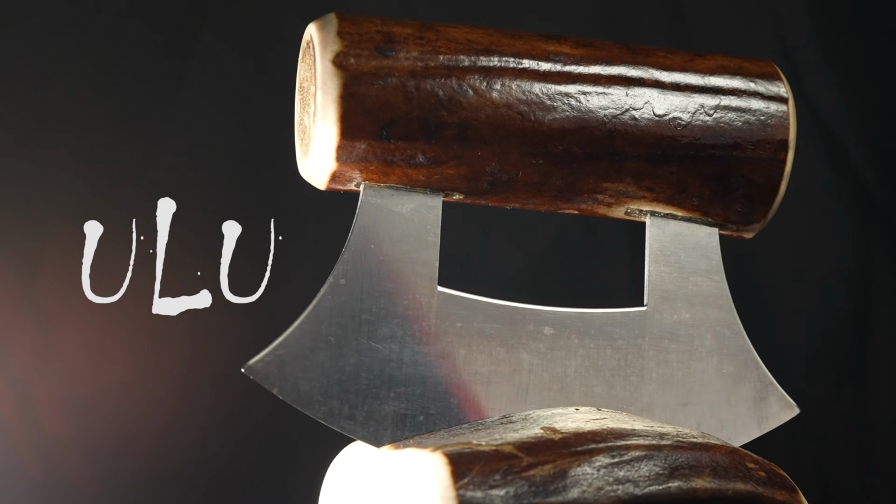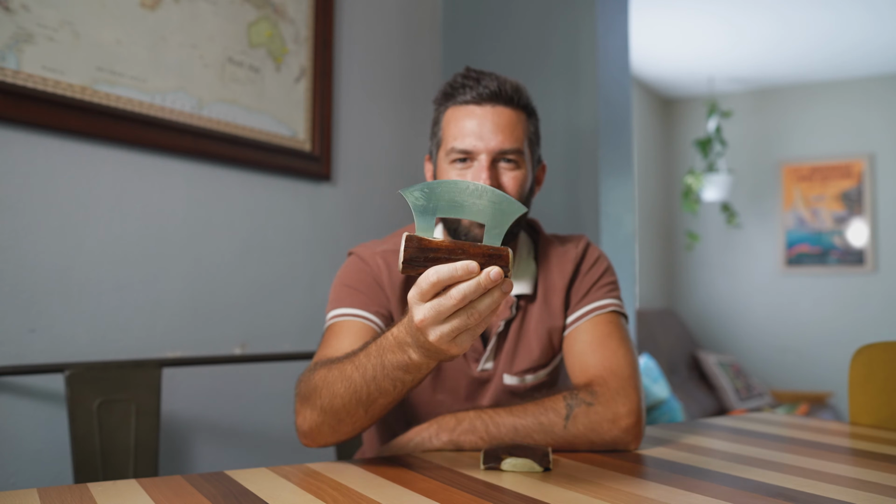This curved blade that dates back thousands of years is still very useful today in my own kitchen, and this is what I'm going to talk about. This is a significant piece of Alaskan history, but what's really interesting about it is how useful it is even thousands of years later. People are still using it, and I've been using it in my own kitchen.